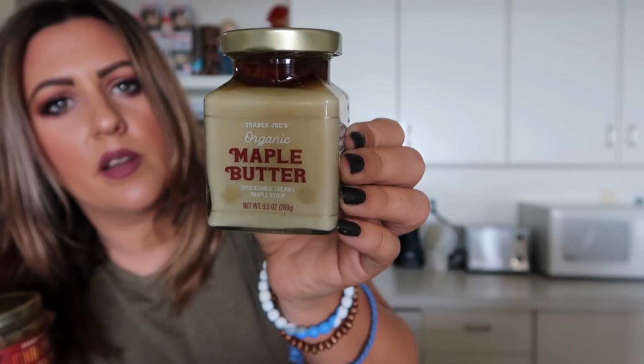I was not about to leave the store without buying the cinnamon bun spread. I probably could just eat this in spoonfuls out of the jar. And then of course, I got that maple butter delicious jar. So I put the cinnamon spread on one waffle, and then I put the maple butter on one waffle. And this one is crazy, crazy sweet, like really sweet. Telling you that, whew, go easy on it.